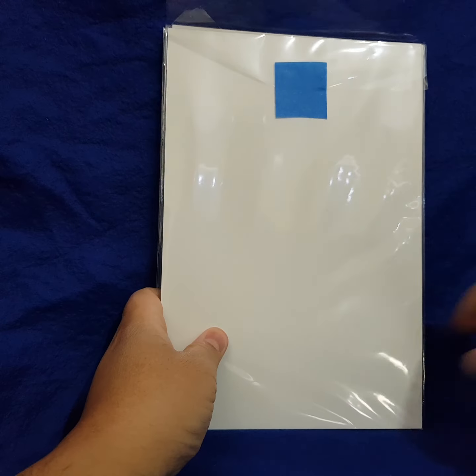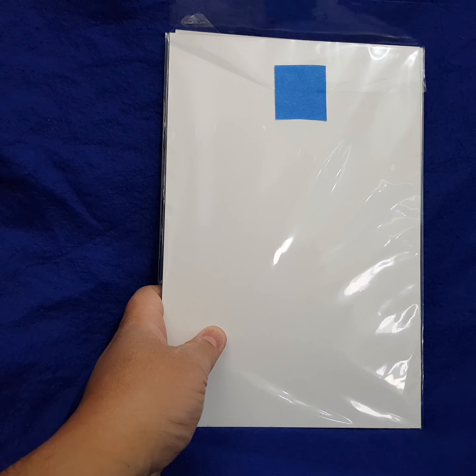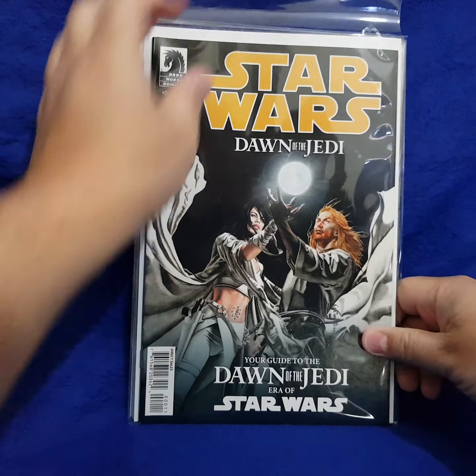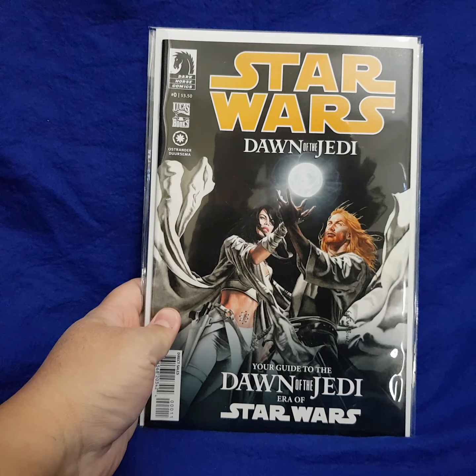Take Baby Yoda to the planet Tython and find an ancient Jedi temple, and she said there you'll find the Seeing Stone on top of a mountain, and another Jedi may sense Grogu and meet up with him. So what she's referring to is the planet Tython, which is in the Star Wars Dawn of the Jedi series.